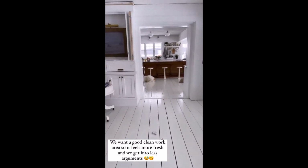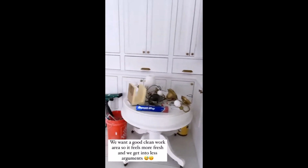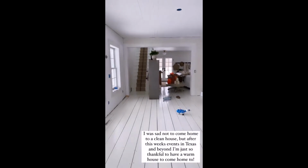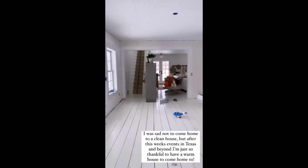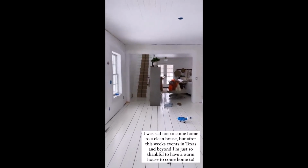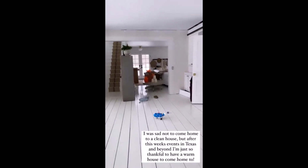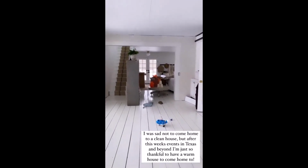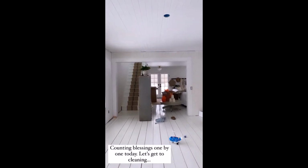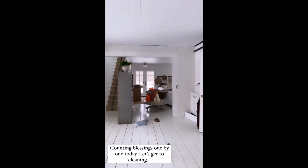But today, while baby sleeps, we are going to get this all picked up and prepped and ready for the week. So that's what I'm doing right now, and I will take you guys along with us. But yeah, it kind of sucked not coming home to a clean house, but after this week's events with everyone else in the nation, I am just very thankful to come home to a house that is heated and working properly, especially with all the snow we got while we were gone. Our house is like buried in snow, so I'm just really thankful today.